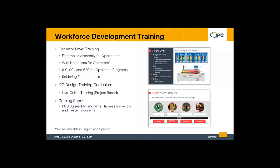As you see in the note on the bottom, both the assembly operator and the wire harness operator programs will obviously be available in English, but we're also using this as a test case. We're also going to be releasing both of them in Spanish. And when I say releasing the programs in Spanish, it means that this is a fully Spanish language course. So all the audio is in Spanish, all the text on the screen is in Spanish, all the activities are in Spanish. We've rebuilt the programs in another language to really see whether this is something that is viable in the future for us.